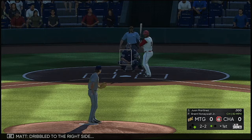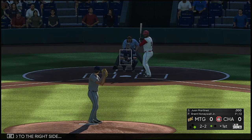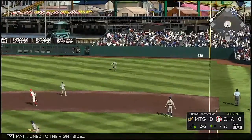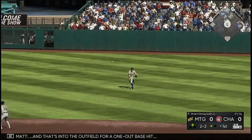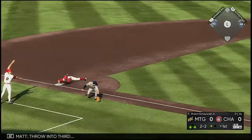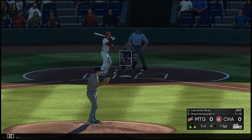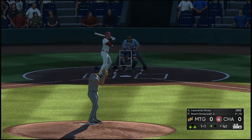Dribbled to the right side. Now another 2-2. Line to the right side. And that's into the outfield for a one-out base hit. Throw into third. The right fielder.